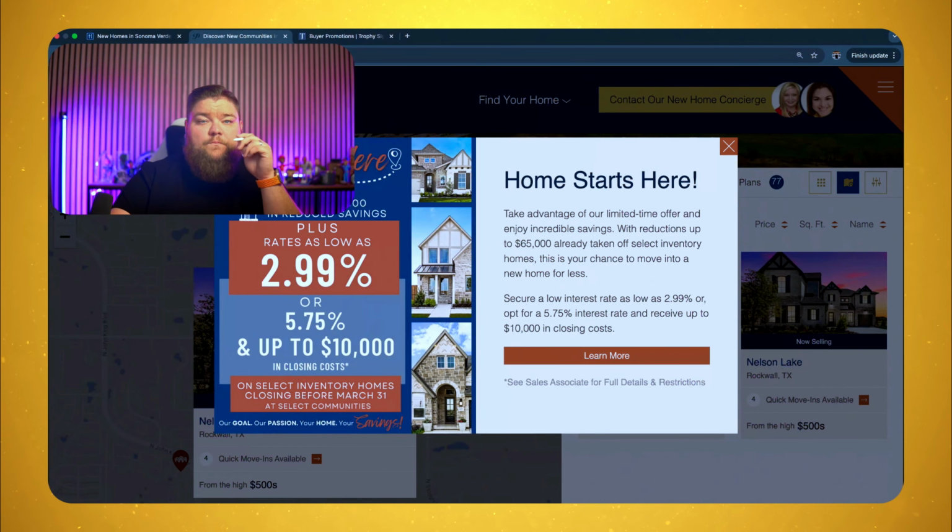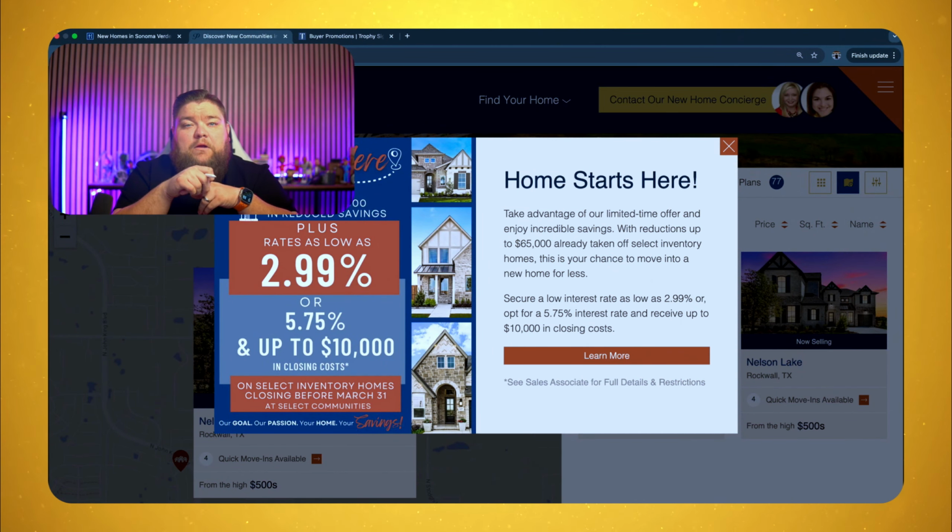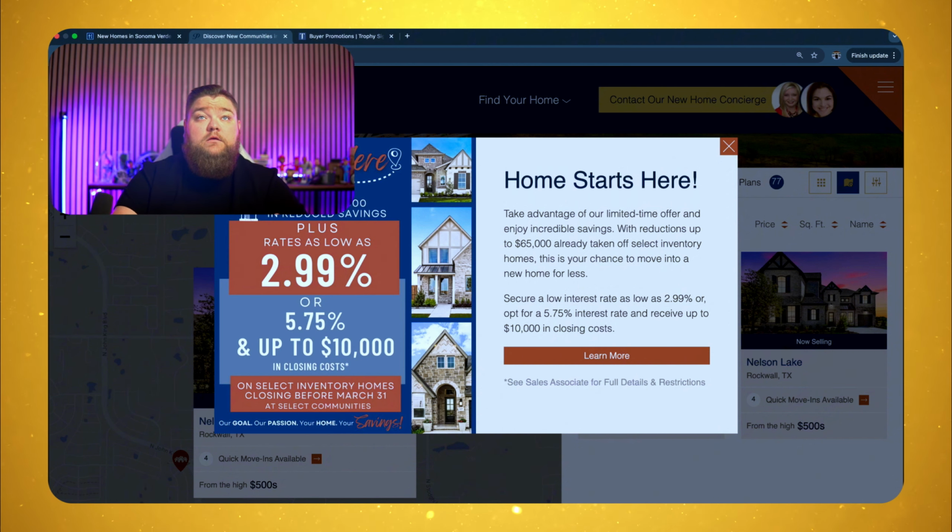So that was scenario one. Let's look at another website and see where that 2.99 went. I know I had a 2.99. Where'd it go? Ah, there it is. Okay, let me put you guys back over here and show you that. So rates as low as 2.99 or 5.75 and up to $10,000 in closing costs. So now you're going to say, Zach, is that really 2.99? I'm like, yeah. Is it 2.99 for the life of the loan? It is not. It is a temporary buy down. So you can see what we've got going on there.